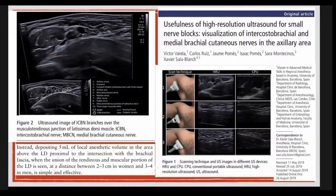intersection with the brachial fascia, where the union of the tendinous and muscular portion of the latissimus dorsi is seen. The distance from the axillary artery is around 2 to 3 centimeters in women and 3 to 4 centimeters in men.